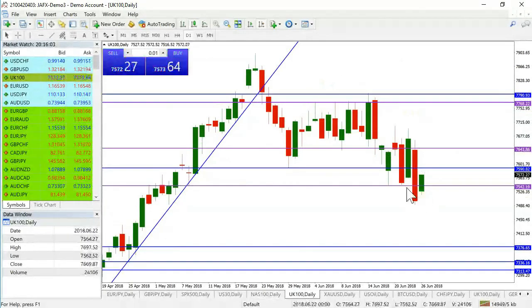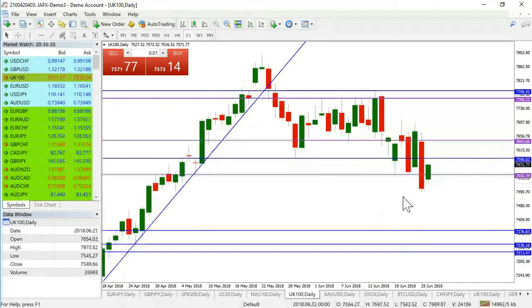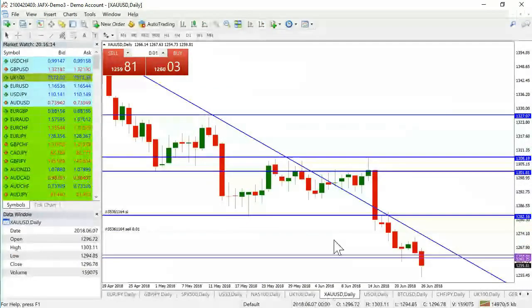All of the global equity markets are pushing higher. We were looking to buy above the 75.42 level, and that's what we're seeing with these markets pushing to the upside. The gold market, we're looking to sell this market.